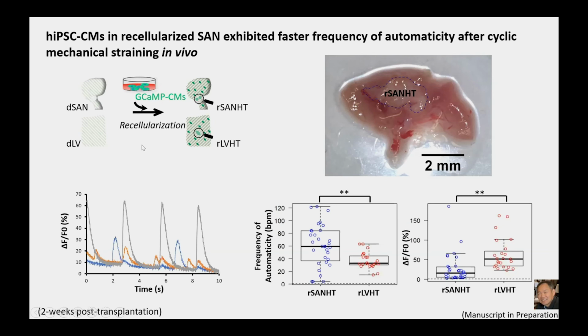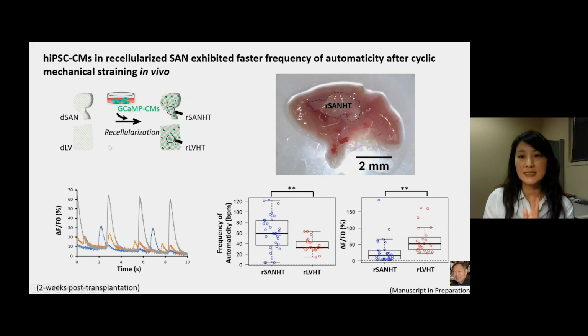And the last thing we did was, again, to look at the functional aspect of these cells. So again, we used the GCaMP calcium-sensitive probe to look at the calcium dynamics in these cells. And as you can see in this graph, that shows the frequency of automaticity, in the iPSC-derived cardiomyocytes in the sinoatrial matrix is much faster than that in the left ventricular matrix. And also the amplitude, again, of the calcium transients is actually smaller. So again, this indicates that the iPSC cardiomyocytes seeded in the sinoatrial matrix maintained the pacemaking phenotype better.